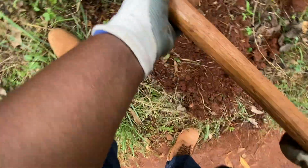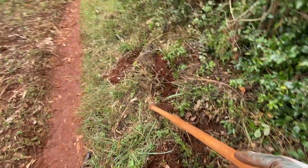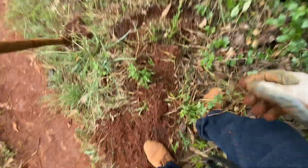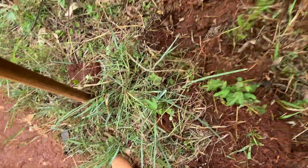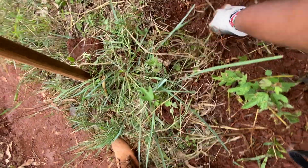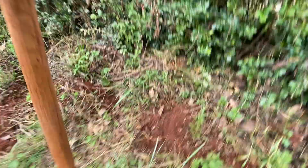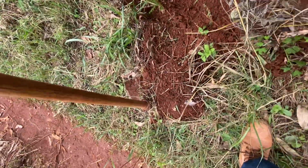A little bit of soil. Give it a little bit of soil. See, I do my work here. Let it grow upright. Yeah, there you go. That one is totally, totally ready. These are just thorns. Avoid the thorns.